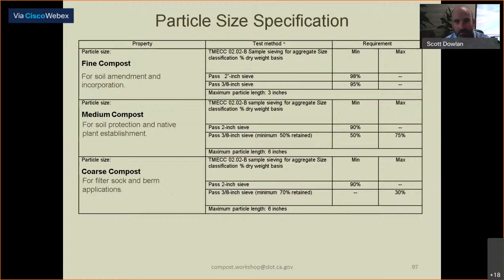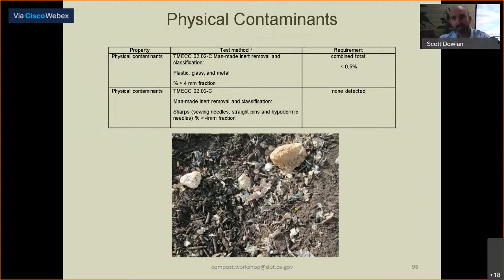Next. And then my last slide here is talking about physical contaminants. So our specification, as Mike mentioned yesterday, should not contain more than 0.5% of physical contaminants by volume or weight, and not less than 0.1% for film plastic. And then for medium and coarse compost, it's 1% for physical contaminants, but still held at the 0.1% for film plastic.